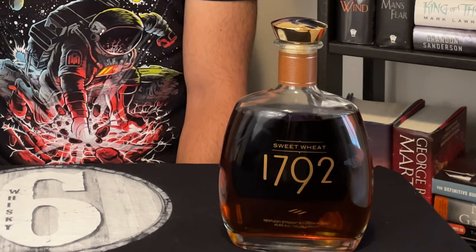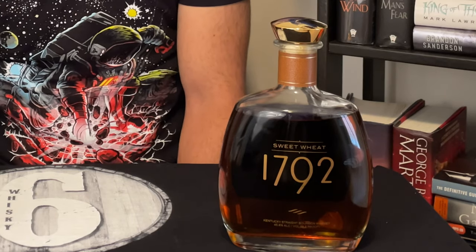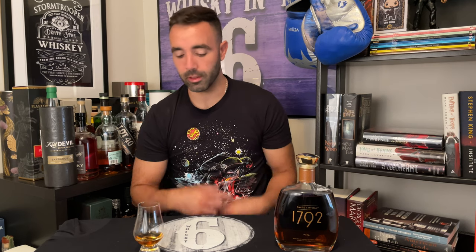On the palate, nice sweetness. You get a little bit of the oak, a little bit more banana now on the palate. A little bit less of those mangoes and melons on the palate, but they are on the nose. A little bit on the finish, you get that Juicy Fruit kind of flavor.